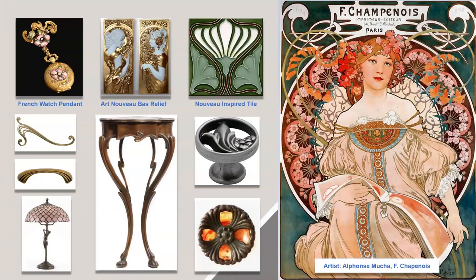In product design, you can see the Nouveau styling in the French watch pendant in the top left corner there, or the beautiful bas relief sculptures shown in gold and white, the flowery wall tile, and the beautiful art drawing by Alphonse Mucha. Also, the standing walnut corner console clearly shows Nouveau sculpting, almost looking alive as it was about to trot off with its hoof-like post. And you may recognize a pink-colored Elizabeth Tiffany lamp in the bottom left corner that was also Nouveau-inspired.